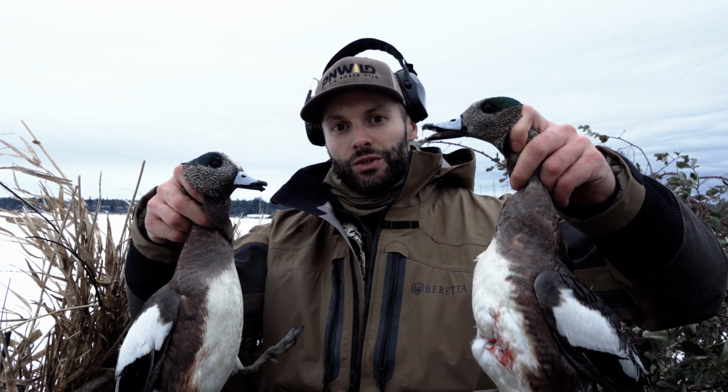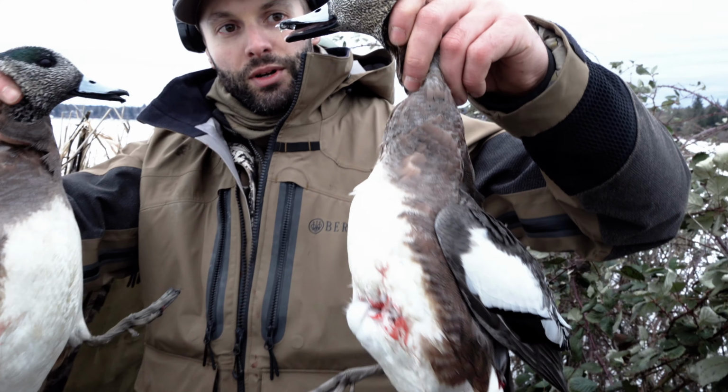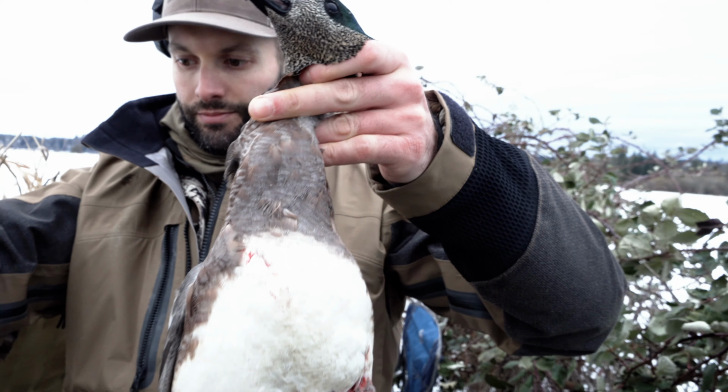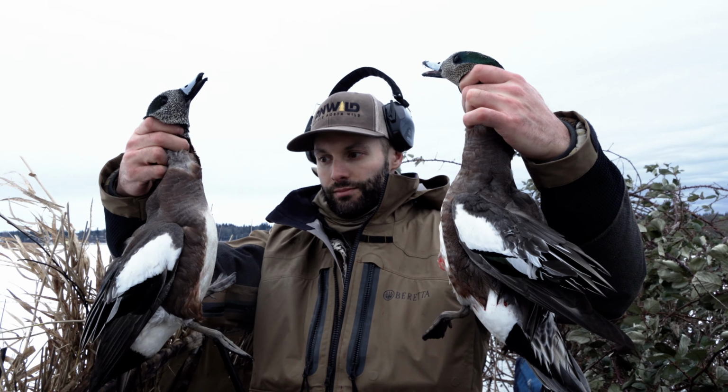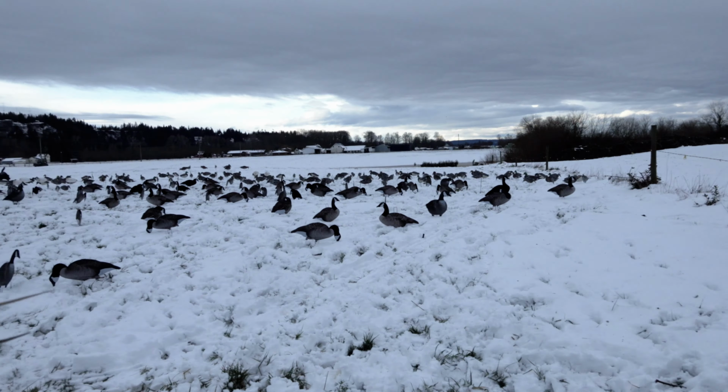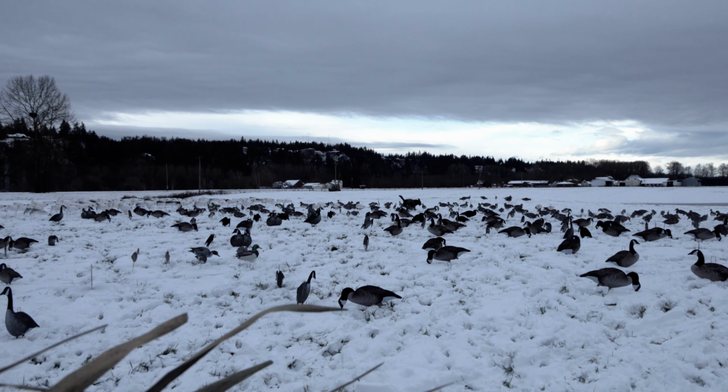Couple of stud drake wigeon right here. They came in pretty fast, but yeah. It's a ton of green on that one there. Pretty duck. Nice birds. Eagles are working behind us. Coda's trying to find that lost one.